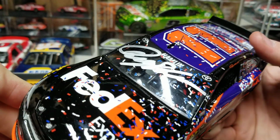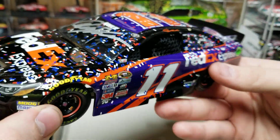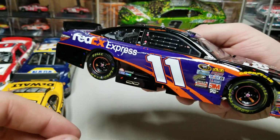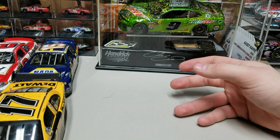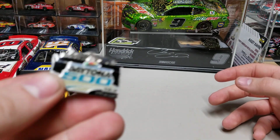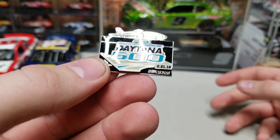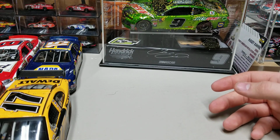But anyway, it's got an autograph on there, but this was the closest Daytona 500 finish in history. This is also a grail car that is very difficult to find. So this is definitely one of the cool ones, but for sure the biggest part was the finish of that race, absolutely spectacular. And then we have the 2016 logo pin here. I do not have 2015, so I got to keep looking for that, but there's our 2016 pin.